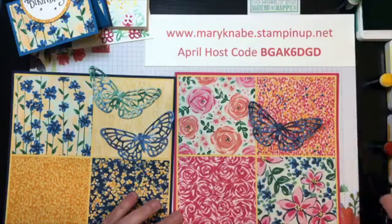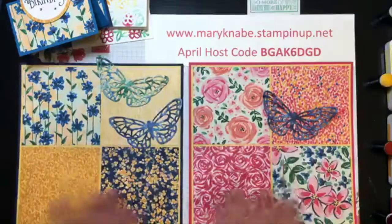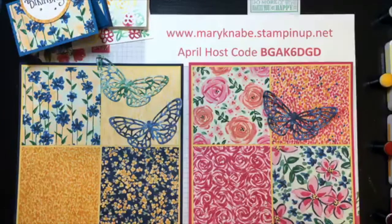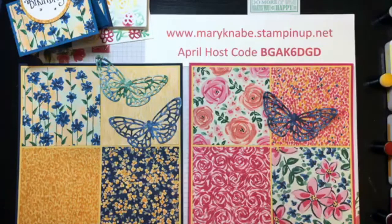Here are just some little things that I put together to show off the Garden Impressions Designer Series papers. And this is not even all of the prints. There are even more than just 6-inch square Designer Series papers. The colors are fabulous and fun. The images are abstract and fun, and I think you'll really like it.